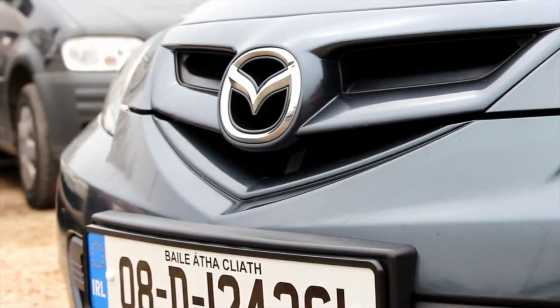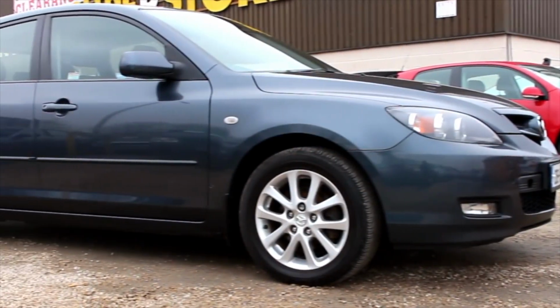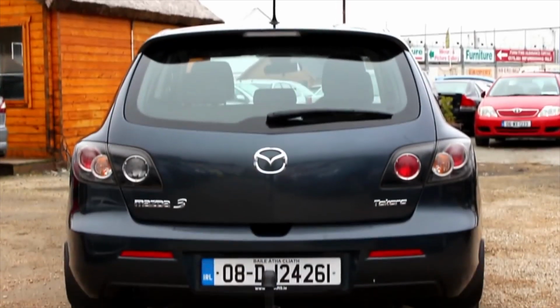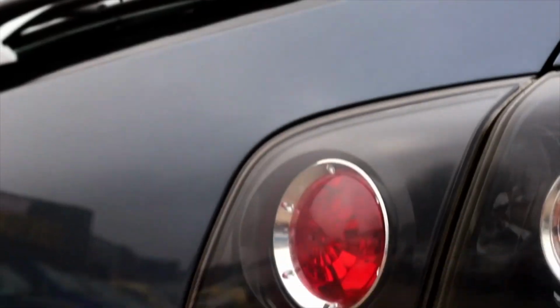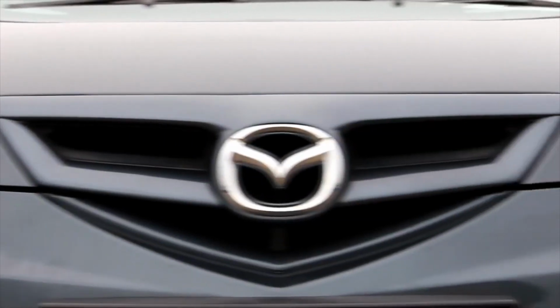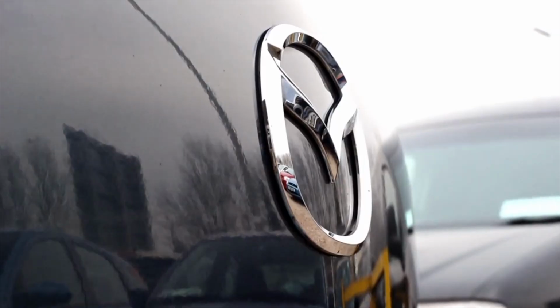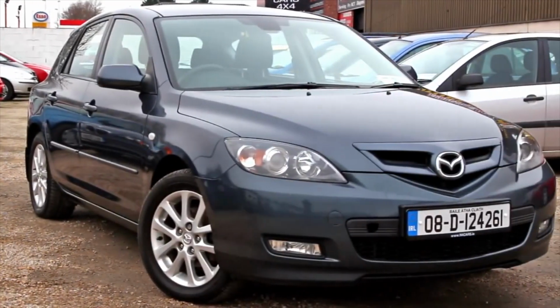Number 7. The 2008 Mazda III with a starting used price of $4,273. Another Mazda first cool car for a beginner driver to consider is the second-generation Mazda III. The Mazda III is one of the best cars for beginner drivers because it is durable, gets great gas mileage, and is inexpensive to repair.